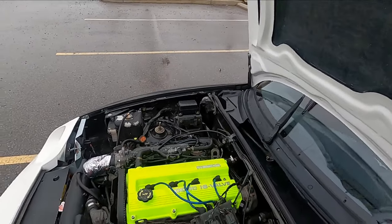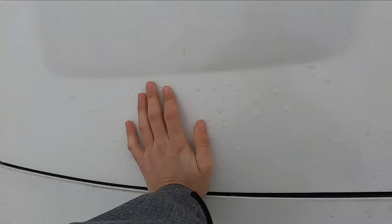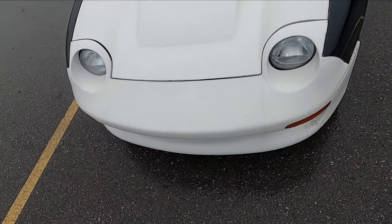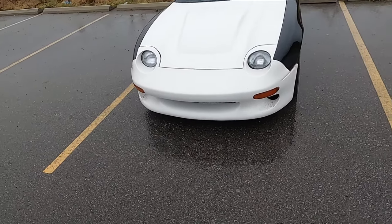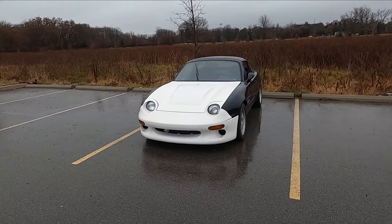So here, let's drop this hood. It still utilizes the OEM latch. It took quite a bit of work to get this thing fitted, but I think it was worth it to not have hood pins.